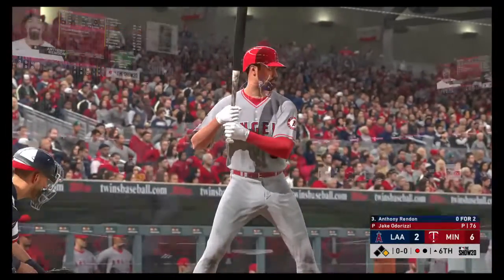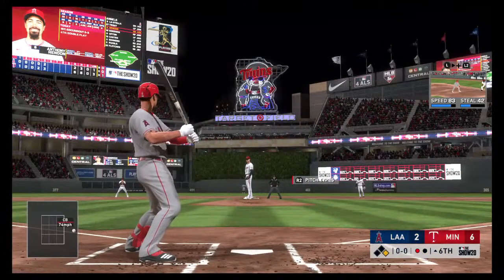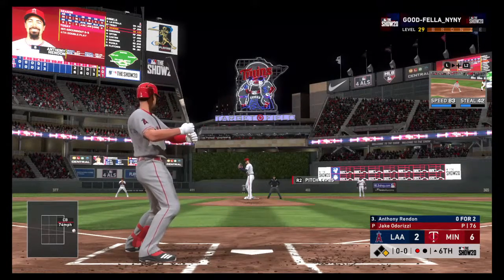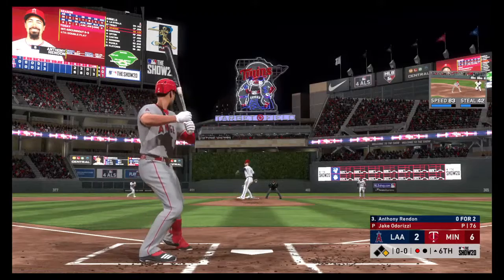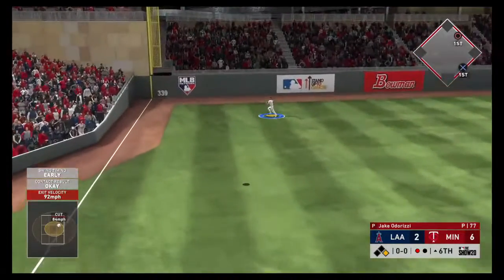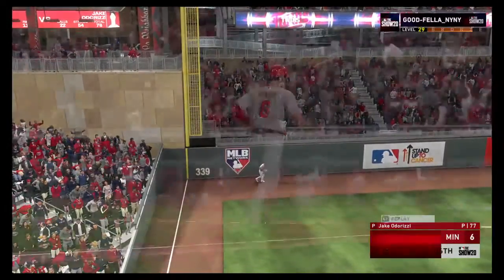Into the box now, Anthony Rendon. He started out the evening 0 for 2 so far. First pitch on its way. There's a swing, and he sends a ball high in the air into left field. Gone!